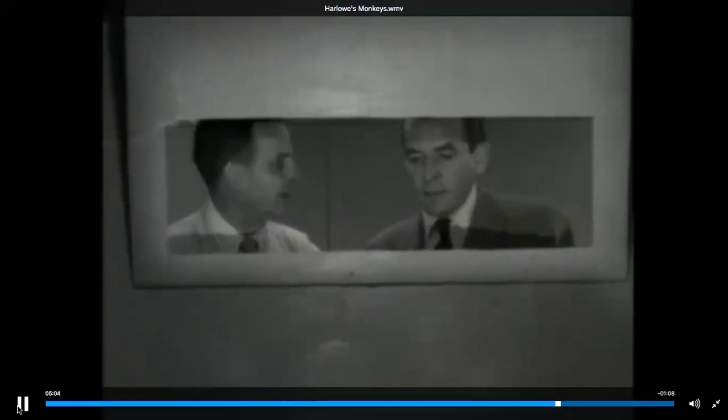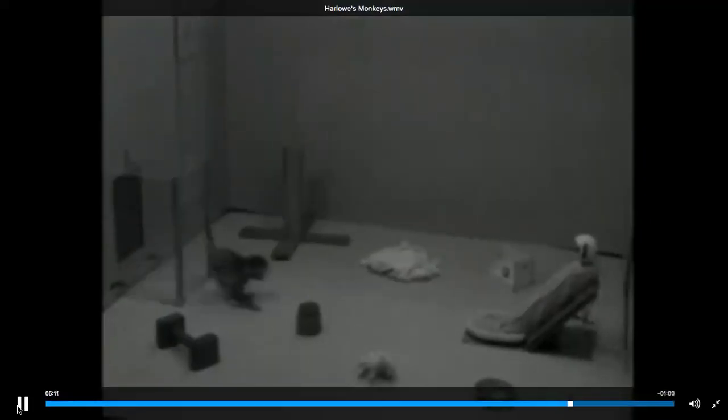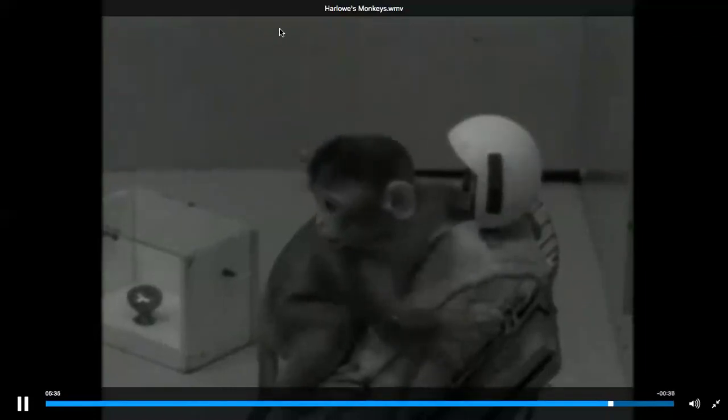Now, we'll try the same test with a cloth mother in the room. You see the contrast in the behavior? Despite the fact that the wire mother nursed him, she could offer this infant nothing in the way of affection or security. But here the monkey, by rubbing against the cloth mother, as if he were seeking as much contact comfort as he could get, builds up his reservoir of affection and security.